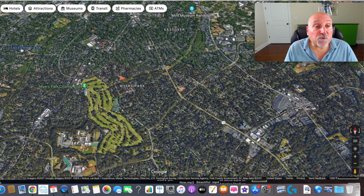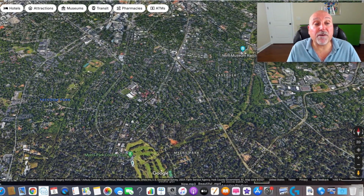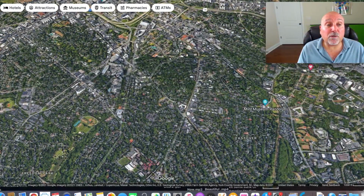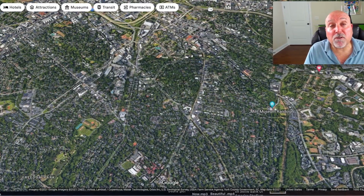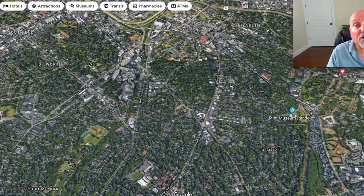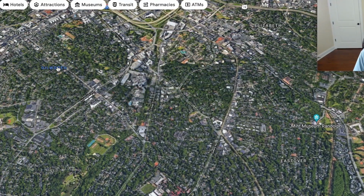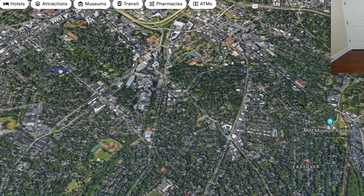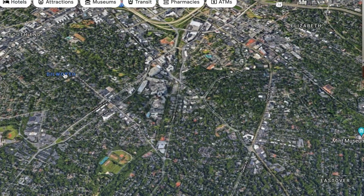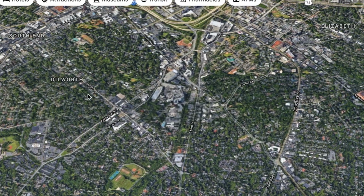Myers Park is right next to an area called Freedom Park. Freedom Park is like New York City's Central Park, a big open green area. Freedom Park is right next to another major important area called Dilworth. Dilworth has very small bungalow style homes and some older upscale homes like in Myers Park. Prices in Dilworth figure about $1.2 million to get a small bungalow style home, probably about 2,800 square feet. Homes here can go up to about $5 or $6 million. That's Dilworth, very walkable, very lovely areas.